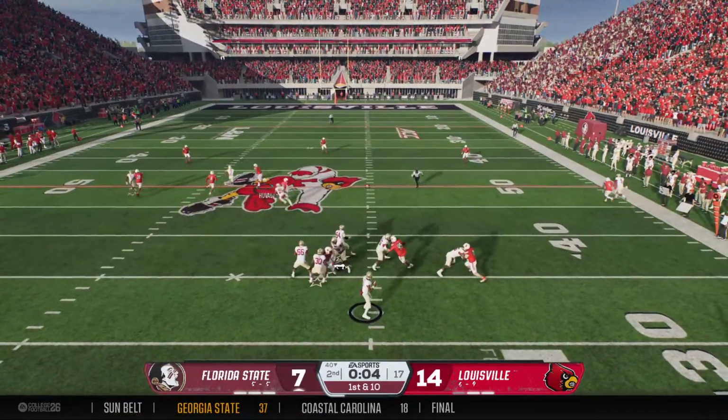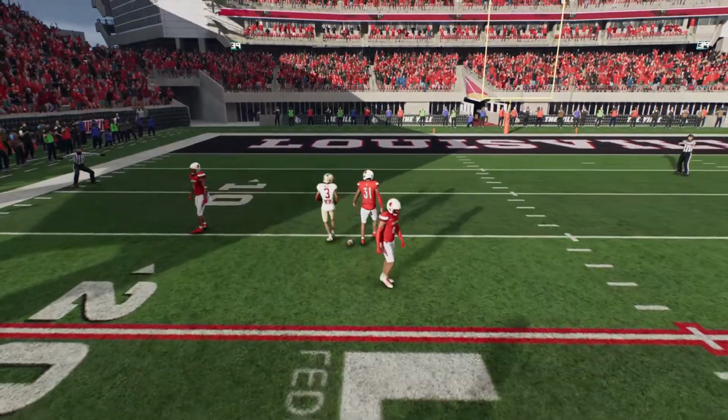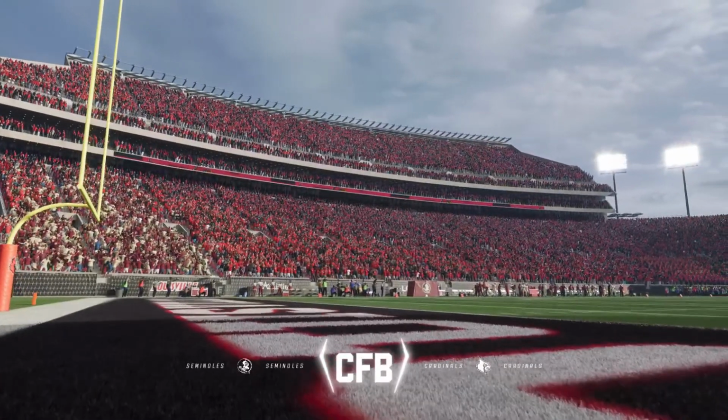Looking to throw on first down. He lobs one high down the left side. The pass falls incomplete, and that's how we'll finish this half. We played 2 quarters here. Time to go to Kevin Connors in our halftime update.